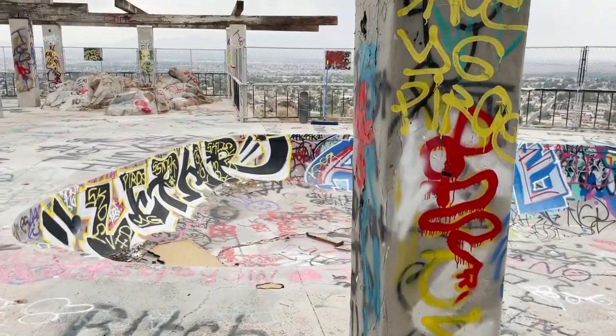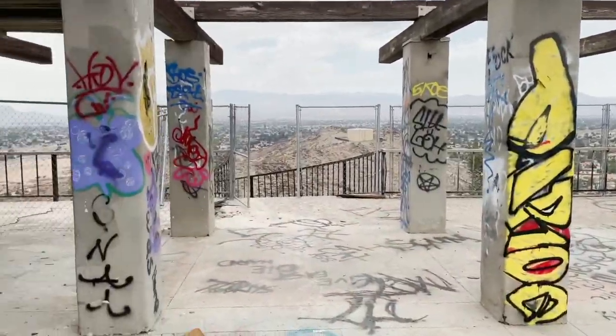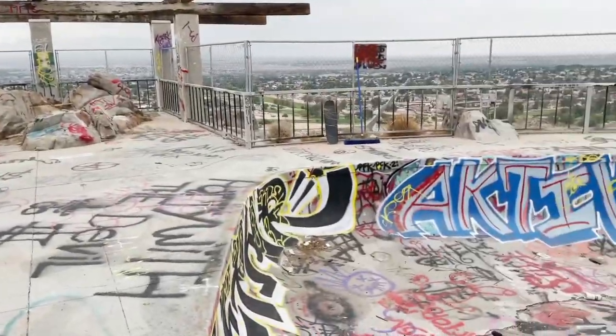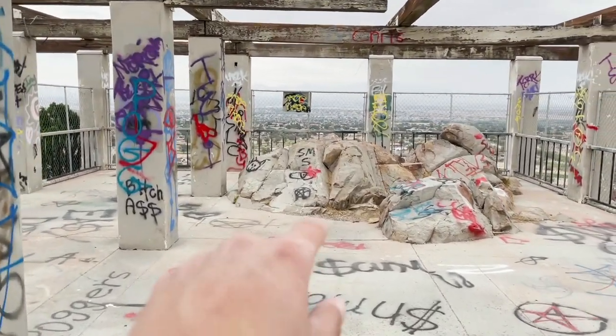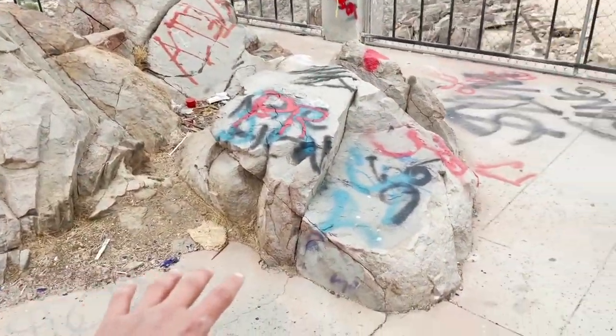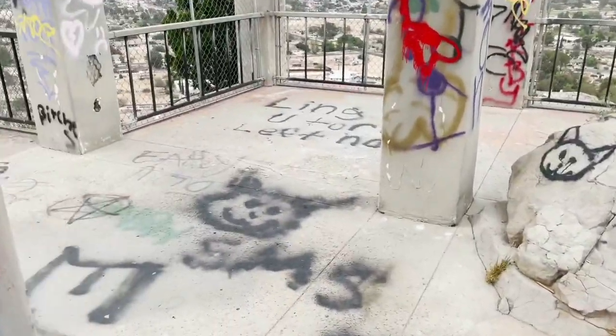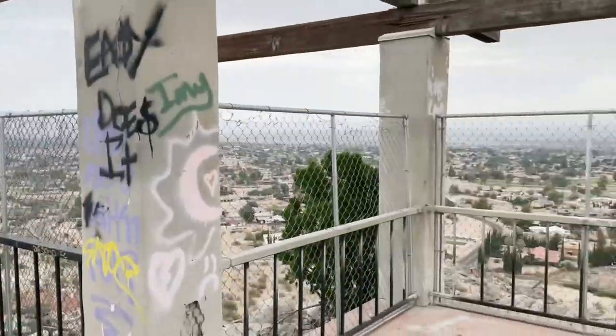So from the photos online, it looked like this was part of the house here, I believe. And there was like a table coming off the rock. So they left these rocks inside the house, which is sick. I think there was like a table right here or something. This was like where you dine, and then there was just a grand view of the valley here.